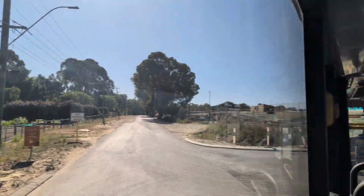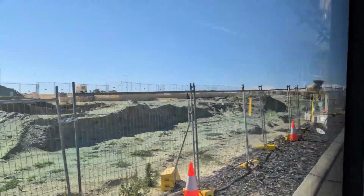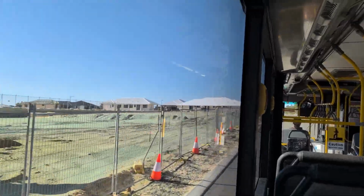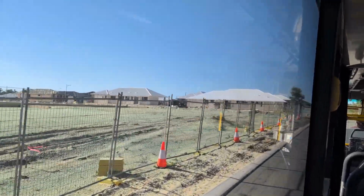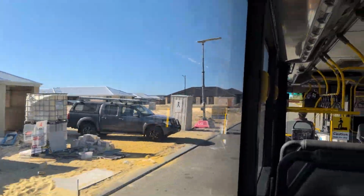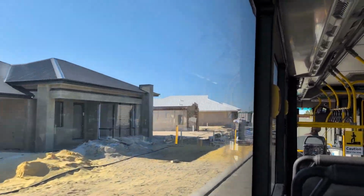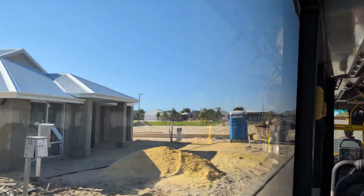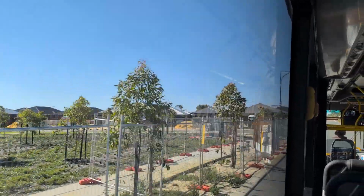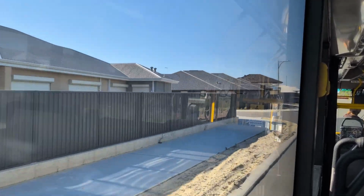Right onto Orange Avenue, and there's 2 more stops along here serving the new estate. See in there, it just looks like completely normal suburbia, even though it's Upper Swan. There's 1 stop next to that fence. Little park here. And there's the 2nd stop.